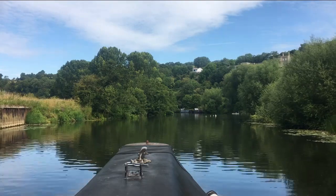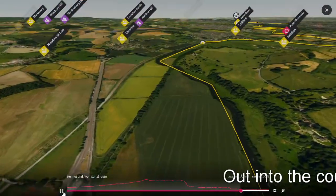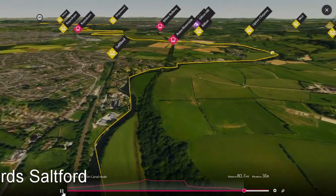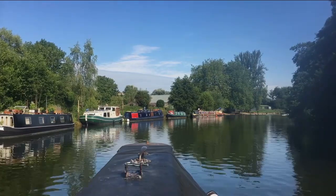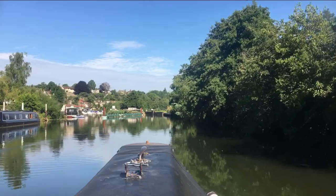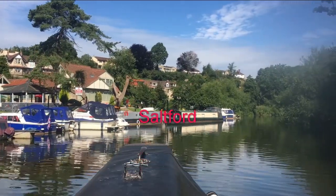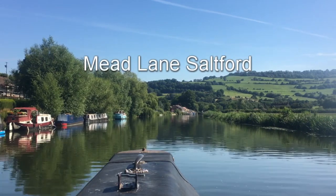From here, the urban sprawl gives way to meandering river, lots of trees, leafy areas, rural landscape, and it's very, very picturesque. And then we go on down through Saltford Village, passing the moorings at Mead Lane, and then arriving at Saltford Lock.